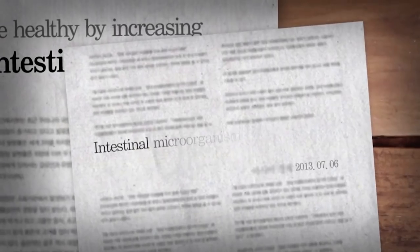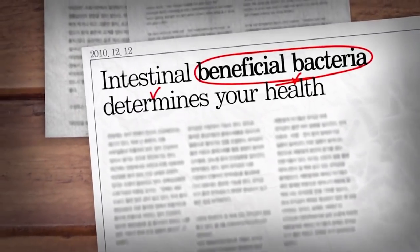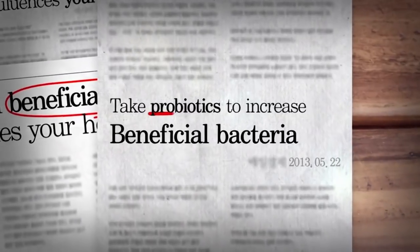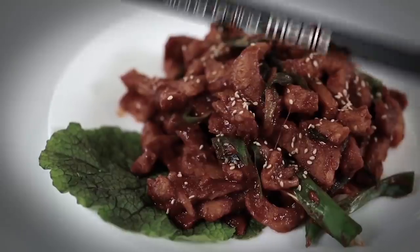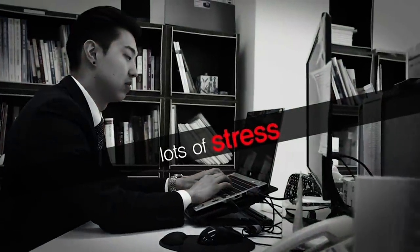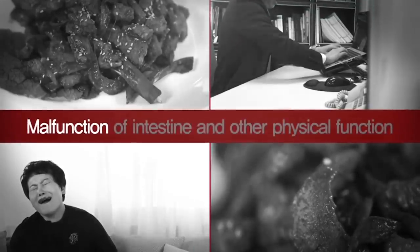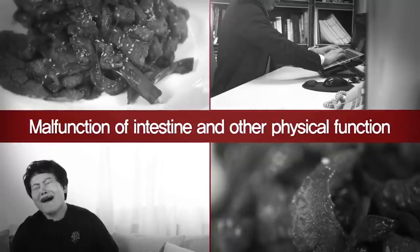The importance of intestine health. Reports on intestinal beneficial bacteria. Then how is our body now? Due to strong tasting meals and lots of stress, a vicious cycle that promotes malfunction of intestine, aging, and lethargy.